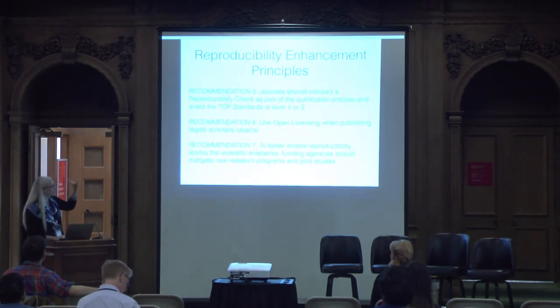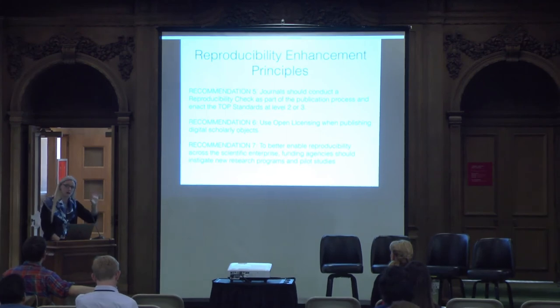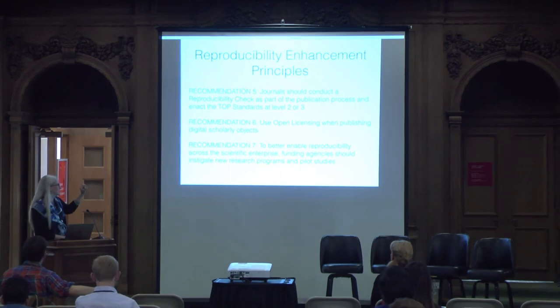Documentation: journals can check all this stuff at the point of publication. And then use open licensing, which is an area I've done a lot of research in, to enable reuse. I probably won't have time to go into it, but make sure all of your stuff is licensed appropriately.